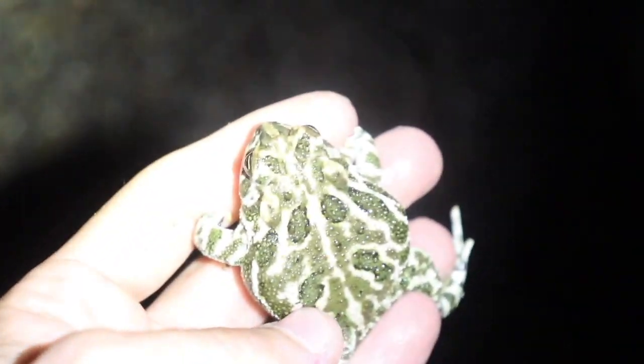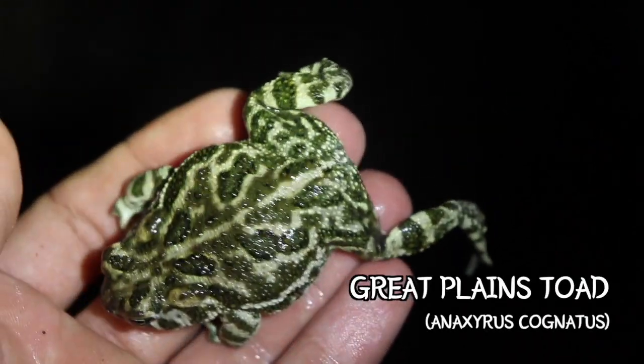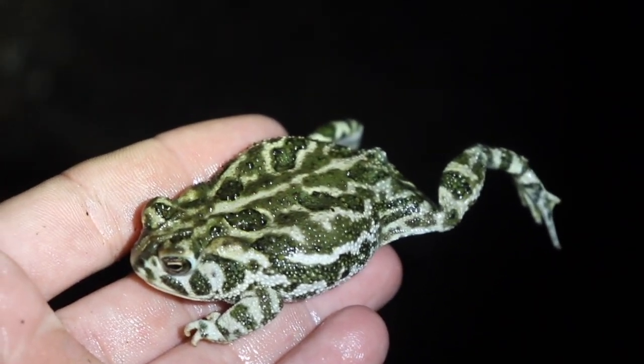Okay, so we got another toad, but it's not a spadefoot. Hey, buddy, hey. What is this? Okay, I think I know what this is. I think this is a Woodhouse's toad. Oh my God, it's beautiful. I think this is a Woodhouse's toad. I'll have to double check. I'm not 100% sure. But either way, another new species. It's something I haven't ever seen before in my life. I know that much. He's a little bewildered. We're gonna go ahead and let him on his way.